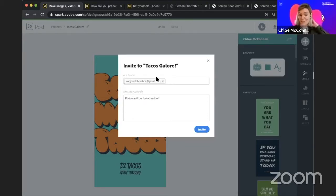And then the second thing that you do is add in a message, as you can see here. So 2 big tips whenever you're inviting someone to a project. 1, ensure that it's named, and then 2, be sure to add a message. Because in that way, when the recipient gets it through an email or through a notification, they know exactly what you're talking about versus getting something like you're invited to Untitled. That's not very helpful versus you're invited to Tacos Galore. And Chloe says, like, please add our brand colors. So that really sets up your recipient for success and doesn't mean that they have to send you a Slack or an email saying like, why did you send this to me?